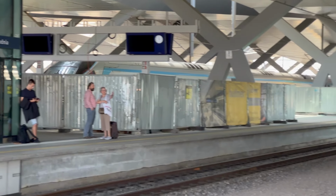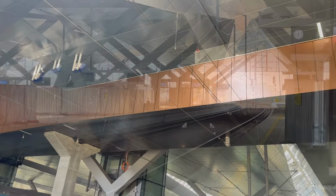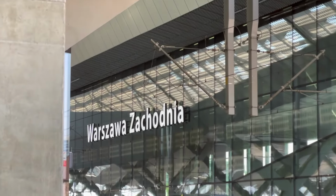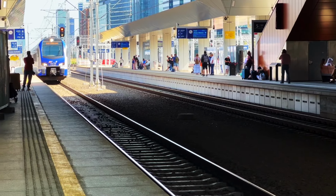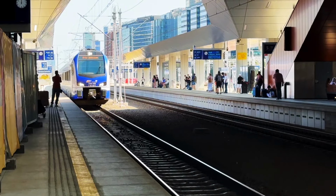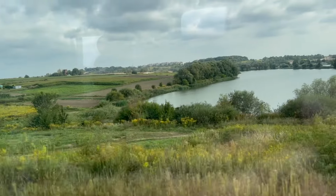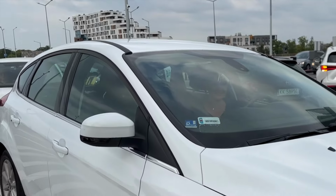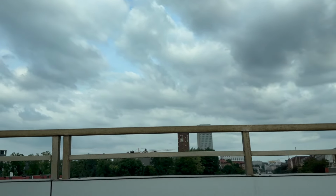Today I'm traveling out of Warsaw's West Station, and it is almost finished being renovated. It's my first time being here after this major several-year renovation, and it is absolutely gorgeous. My train is just about to get here. We're going to hop on and head down to Krakow. Okay, it's time to head to Kasia's, get unpacked, and go to our first location.